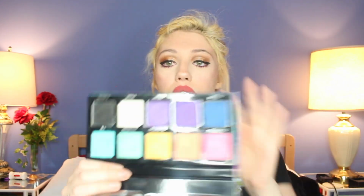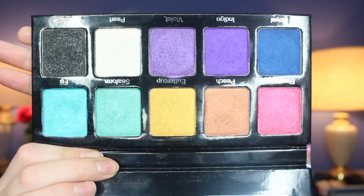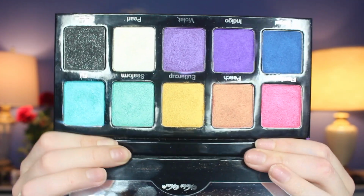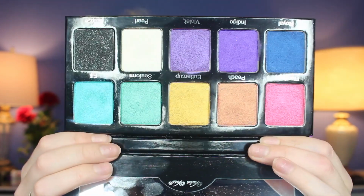Definitely be aware if you do end up buying this at some point. This is a full shimmer palette. There is not one matte in this palette here. If you are somebody that likes shimmer shades, then I would highly suggest giving this a shot, because you will be blown back. These two shades right here, Seaform and Fiji, are stunning.